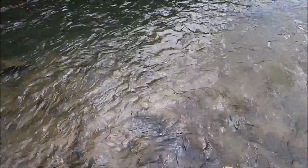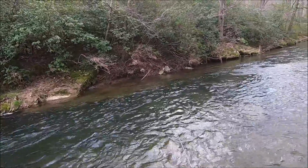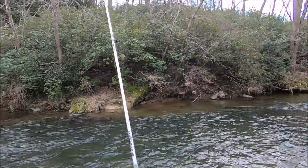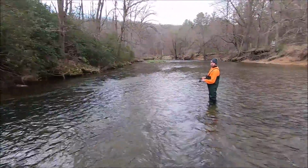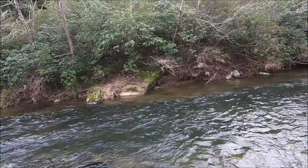Thank you, Mr. Trout. Like on slow days here where you only catch one or two here and there, this is always the go-to spot that you can always count on a fish being. Today was no different. It's got everything I was talking about earlier. The small consolidated hole with a bunch of, like, not prime water around it.